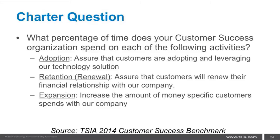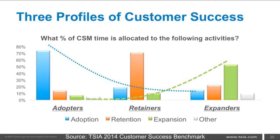And the data is fascinating because when it came back, you can see these very clear differences. There are some customer success organizations, as you can see, spending 70% of their time focused on adoption. But look, there are others saying, we're spending 70% of our time on retention, getting that renewal. And then there's another group saying, no, we're spending like 60% of our time growing accounts.